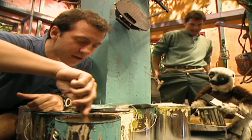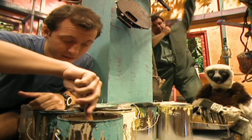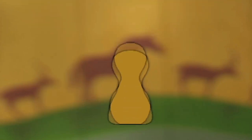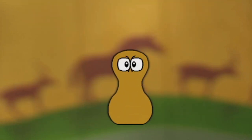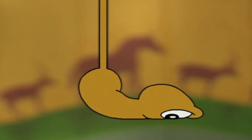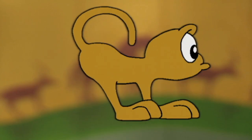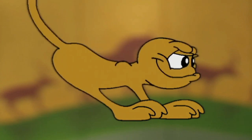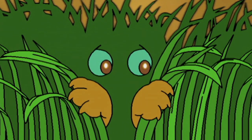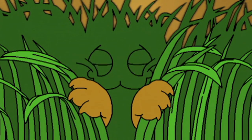Lots of colors. That reminds me of the animal I saw. He had lots of colors and stripes. Stripes? Who could it be? This animal who I did see. Can you help me guess this mystery? He had a big furry head in front and a long twitchy tail in the back. He was a playful four-legged creature and he liked to hide.